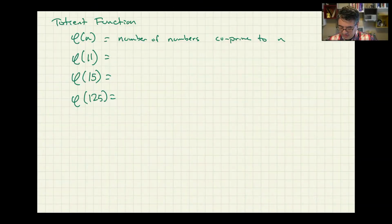So when we left off last time, we were talking about this totient function. And we had informally said that it's the number of numbers that are co-prime to n and less than n. Let me put that in there. And less than n. And bigger than 1.